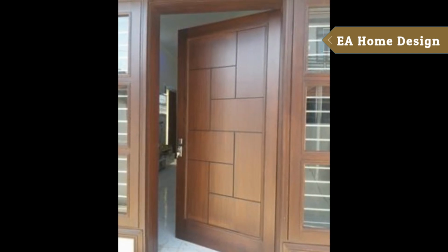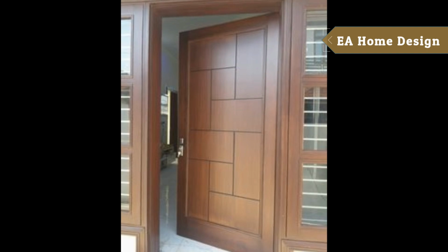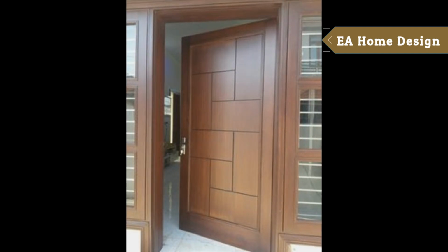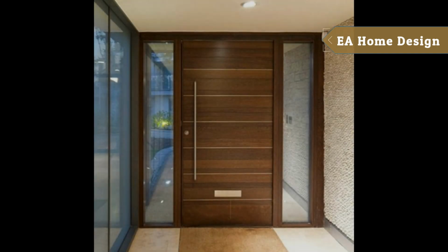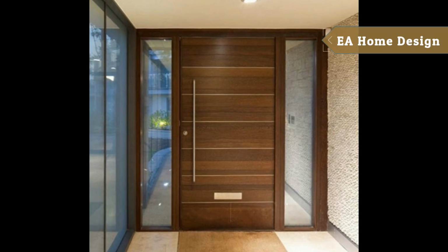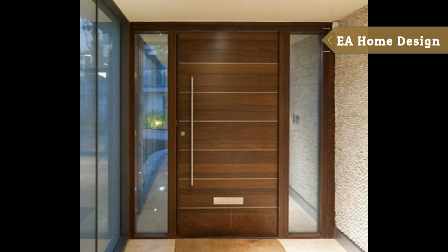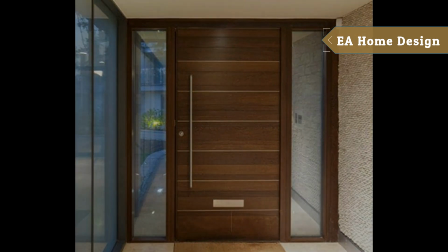Red oak, mahogany, white pine, cedar, and cherry wood are some of the best types of woods you can use for main door designs for home. As you can see in the image above, these styles are minimal and chic, and the best part is these woods have a tendency to last at least 20 to 60 years with minimum and inexpensive repair.